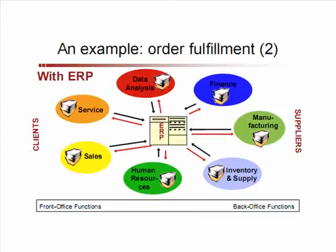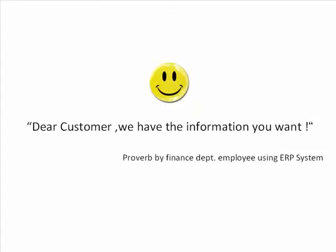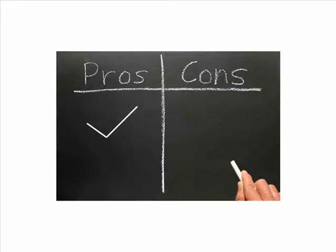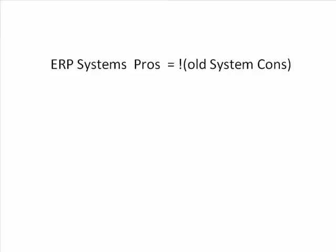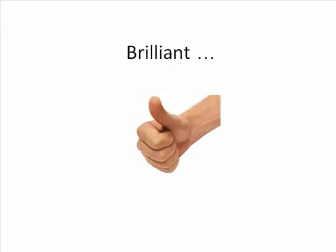Now we get a firm relation between clients and suppliers. Do you remember that? Besides, now someone in finance can log in to the warehouse. And about more of ERP pros, no need to list them. Just reverse what I previously mentioned about the old system cons. That's logical to me. And that's a brilliant solution.